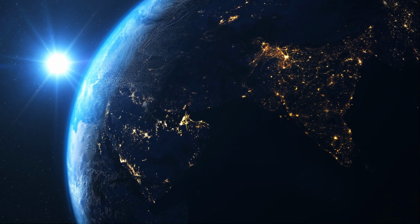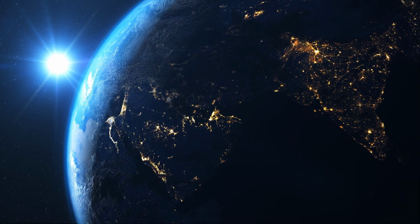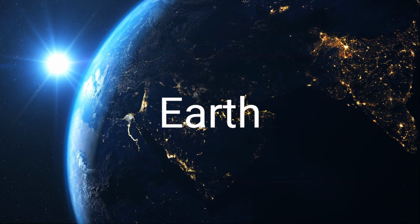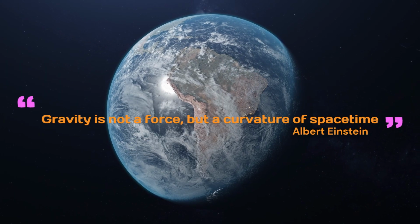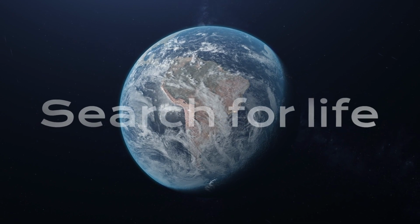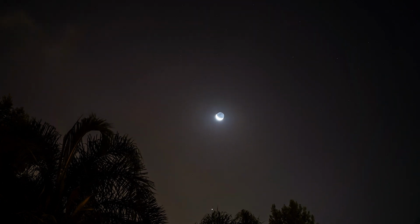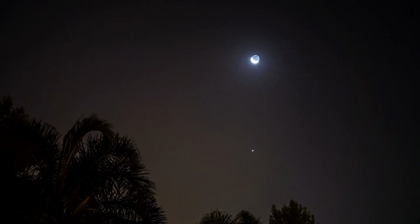From the vast emptiness of space, one small blue dot stands out. But what if we are not alone? For centuries, humans have gazed at the stars, wondering could life exist beyond our world?